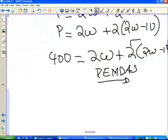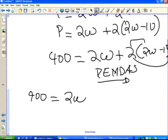Okay, so we're going to multiply. So we're going to have to distribute this 2 to this, right? And to that as well, right? Yes. Okay, so we're going to have 400 is equal to 2W. What is 2 times 2W? 4W. And what is 2 times a negative 10? Negative 20. Negative 20, correct.